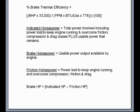And it's important to know there are actually 3 different types of horsepower in any engine or motor. There's the indicated horsepower, which is the total power involved, including the power loss to keep the engine running and overcome friction, compression, and drag losses, plus the usable power that is available from the engine. The brake horsepower is the usable power output available from the engine, and the friction horsepower is the power lost to keep the engine running and overcome compression, friction, and drag. So the brake horsepower is the indicated horsepower minus the friction horsepower.